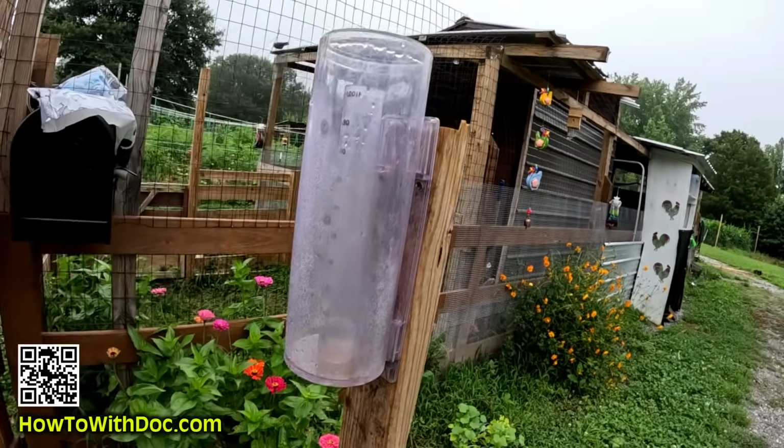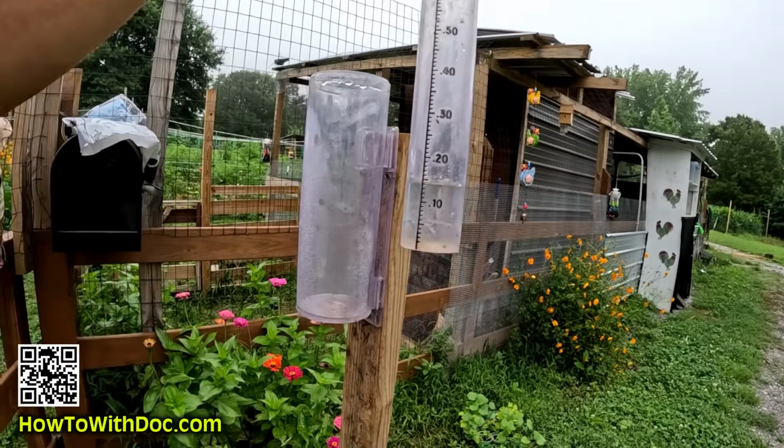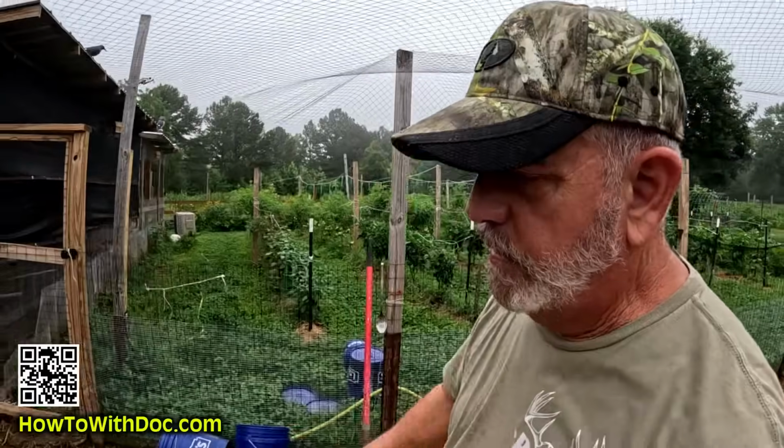Every day I'm coming out here emptying my rain gauge, and I'm getting anywhere from 2/10 of an inch all the way up to a full inch every single day. This is crazy. So let's release the hounds.